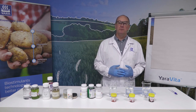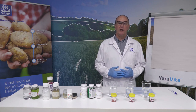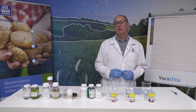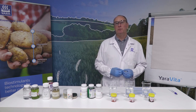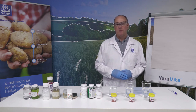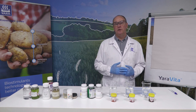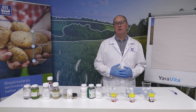How the product is going to be applied probably has the most bearing on how we go about formulating it. There are components that we would include in a foliar product that would not be applicable to a seed treatment, for example. Obviously we need to know the crop that we're targeting and the timing of application that is proposed for the new product.